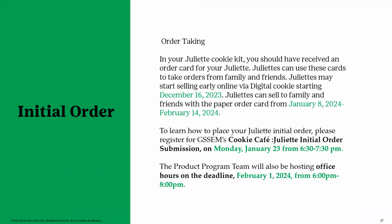So to learn how to place your Juliette initial order, you can email product sales to RSVP to the GSSEM Cookie Cafe Juliette initial order submission that will be held on Monday, January 23rd from 6:30 to 7:30 p.m. This will also be recorded and put on our GSSEM resource page at gssem.org.